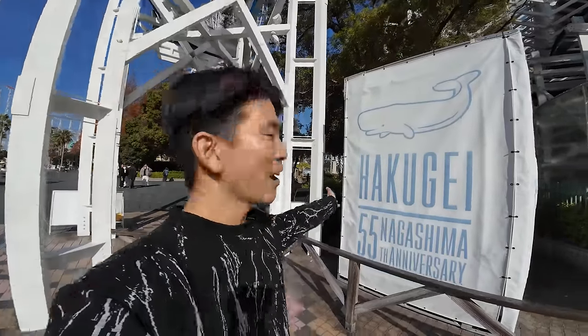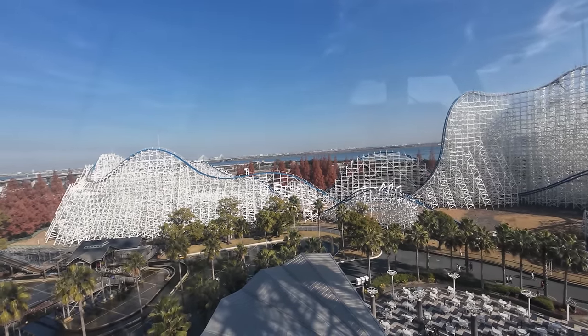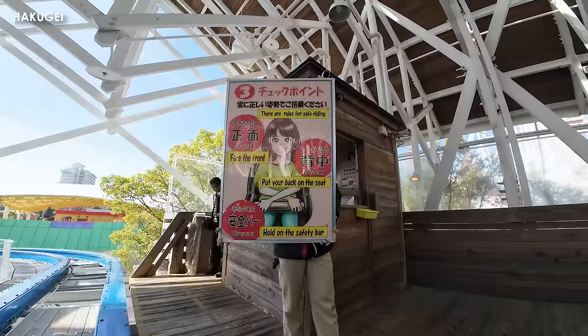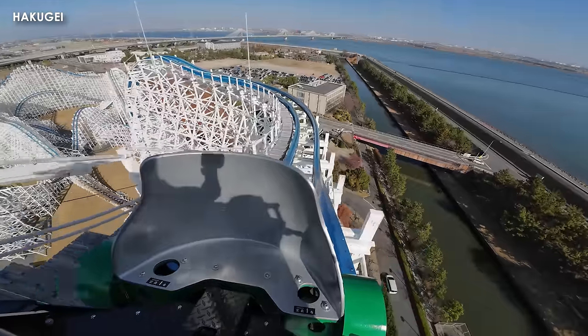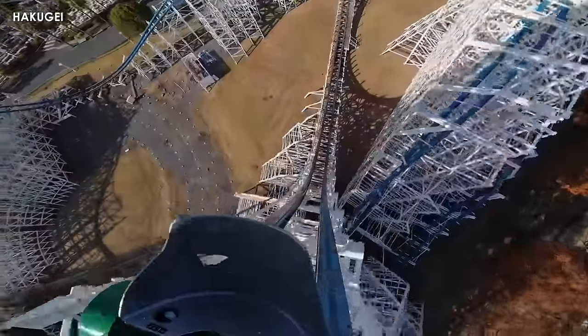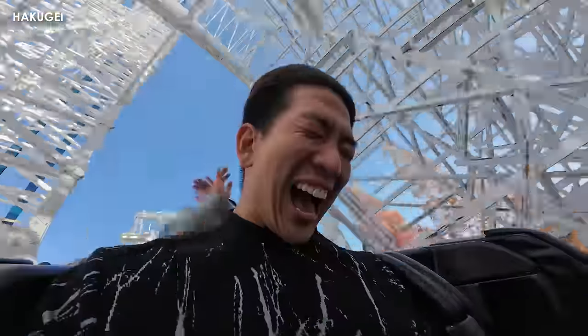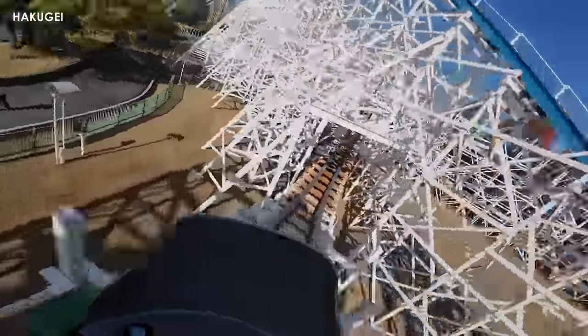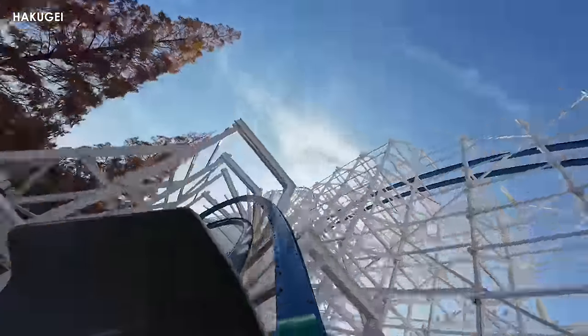Alright, I'm here for my first ride and we have the Hakuge here, which means white whale. It's a really big, really tall roller coaster. I'll show you in a bit right here. I'm really pumped up for this. So scary!